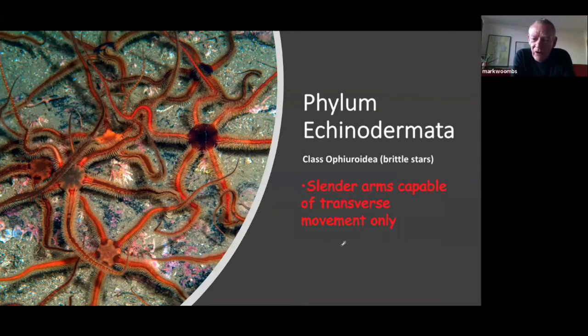Well, they've got very, very slender, delicate arms. Brittle star is quite an appropriate name for them. You just look at them and the arms drop off. They really are very, very delicate. And although they do have tube feet on their arms, they don't use them for locomotion. So whereas a starfish can go in any direction, just follow an arm, these can't.